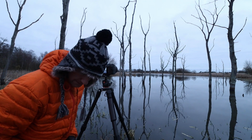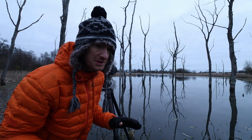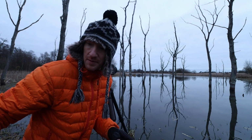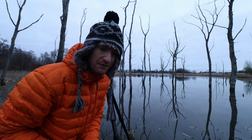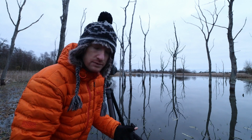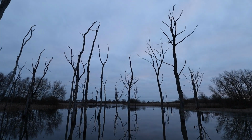So in my quest for the most simplistic composition possible, I find myself wading out onto very thin ice and jumping from mound to mound of dead vegetation in an attempt to keep my feet dry. Now I'm at the edge of these dead reeds, all of this dead vegetation, and because I've made the effort to get out to the edge, although I have slightly wet feet, the composition, the foreground is much cleaner. There isn't all of this dead vegetation and distraction. It's just clean reflections. It's fantastic.